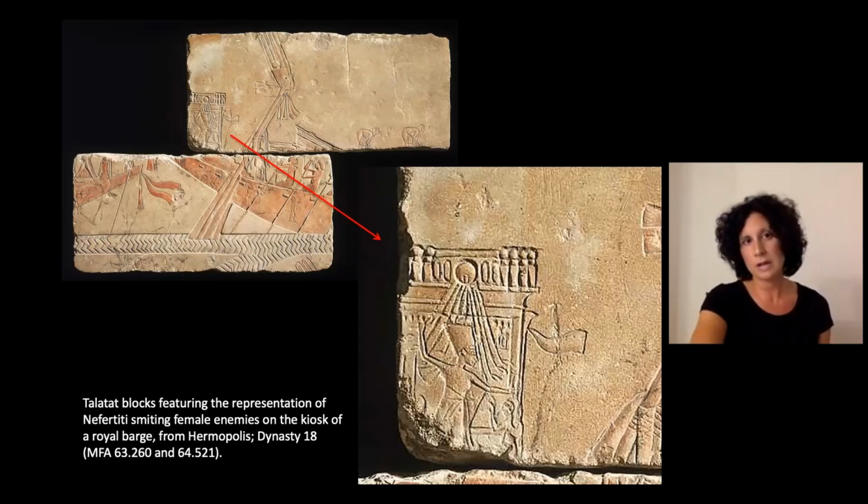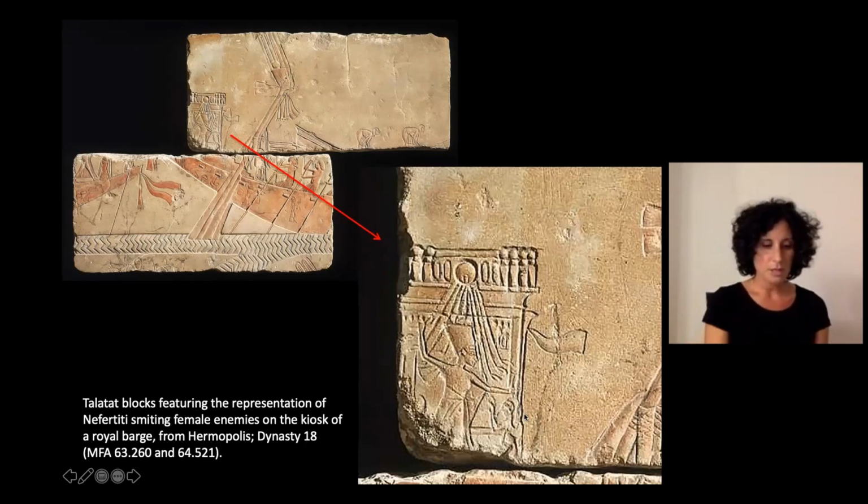It's two talatat blocks that probably originally came from the city of Amarna. You have the royal barge here and this kiosk, and depicted as decoration of the kiosk, you have an image of Queen Nefertiti smiting a female enemy there. But private individuals were never depicted smiting. The scene was limited to royalty, and in nearly all examples, the king himself.